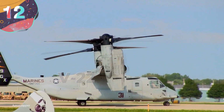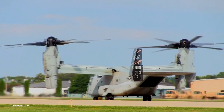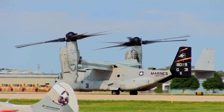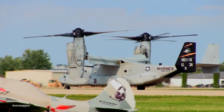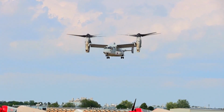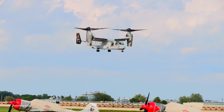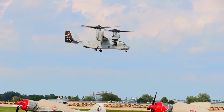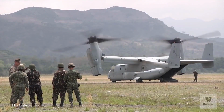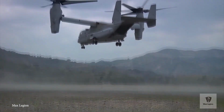Number 12. V-22 Osprey Tiltrotor. Part helicopter, part plane, an all-insane military vehicle, the V-22 Osprey Tiltrotor is the first production tiltrotor aircraft to take to the skies. This insane hybrid military vehicle can land and take off vertically, just like a helicopter. When it's airborne, it transforms into a turboprop craft that flies faster, farther, and at higher altitudes than any typical helicopter. This also makes it the perfect vehicle to get in and out of some pretty tight and contested areas, seeing as how it doesn't need the long runway a normal airplane would require.